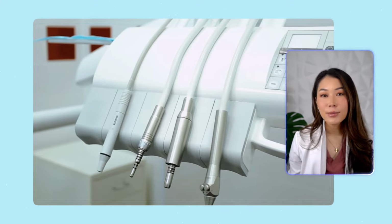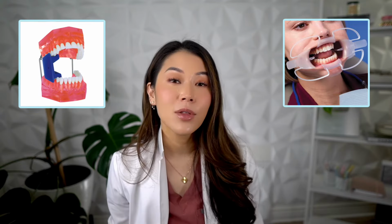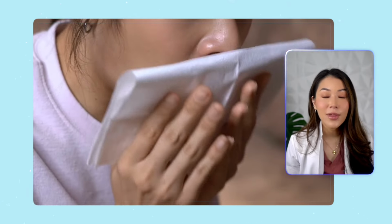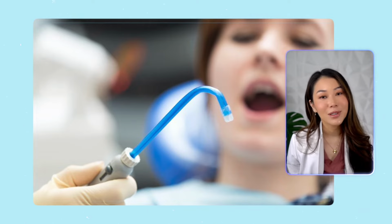But it's not just about oral hygiene. There are also adaptive tools for dental procedures. If you have trouble keeping your mouth open for extended periods of time, there are special cheek retractors or mouth props that can help keep your mouth in place while you receive treatment. And for those who have trouble rinsing their mouth and spitting, there are suction devices that can help remove saliva during procedures.